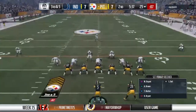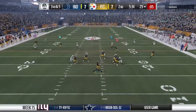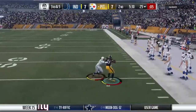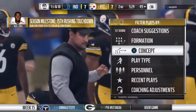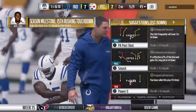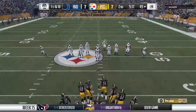All right, here we go. Out of the gun now on 3rd down. This is Bell on the dump off. A good pickup there of 20 yards. I know most of the time when the ball's in the air, you're thinking wide receiver, tight end, but running backs, they can be a big part of any passing offense nowadays.